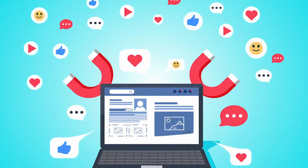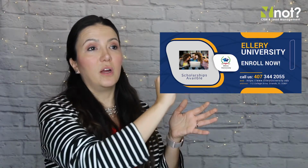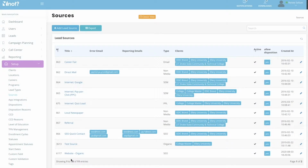Is this billboard working? You get to buy your own phone numbers from the system and put them on a billboard. Put this phone number on a taxi cab. I don't know if that's still a thing. It used to be. And you could put the phone numbers anywhere that you're doing specific types of advertising or marketing. And you can create different sources that automatically feed into Ynot. So it's really, really powerful.